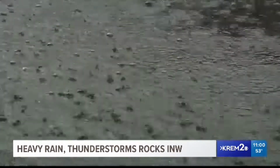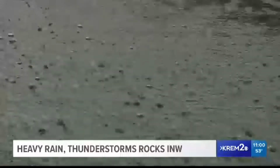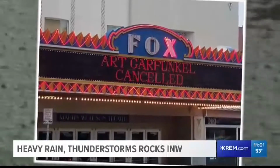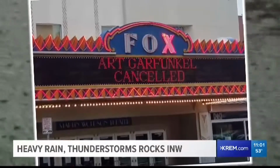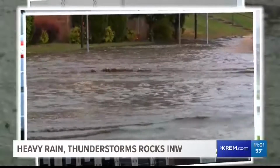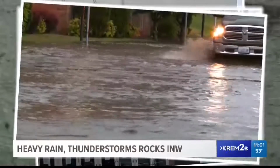The rain, the hail, it came in very fast today, right as rush hour traffic was all getting started. We've got all the angles covered tonight. Yeah, we are tracking new numbers on exactly how much rain fell in just 20 minutes tonight, and floodwaters took the stage at the Fox instead of legend Art Garfunkel. We're going to show you how people dealt with all the rain and the flooded streets, and then after all of this, what do our downtown streets look like right now?